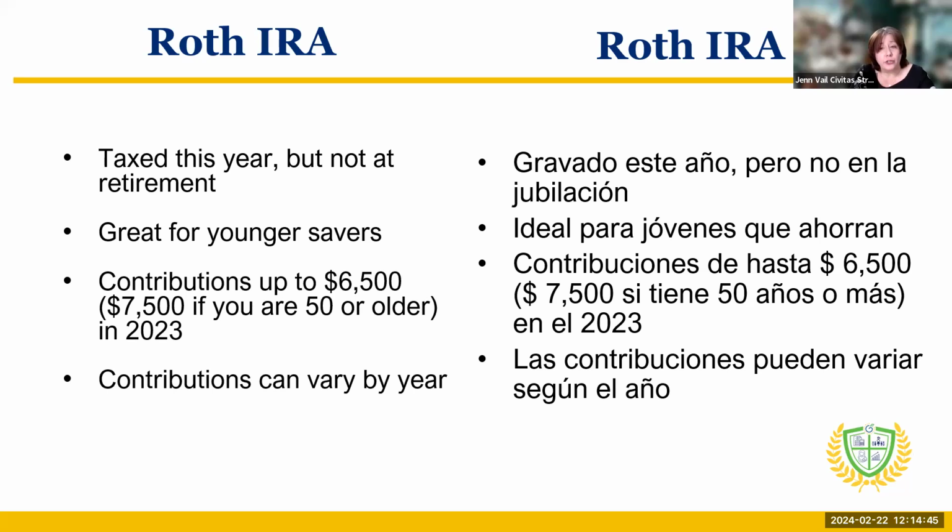If you're single or head of household, you need to make $153,000 or less in order to participate in a Roth IRA. If you are married filing jointly, you can contribute to a Roth IRA if you're making $228,000 or less.